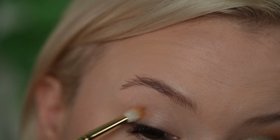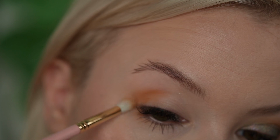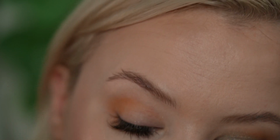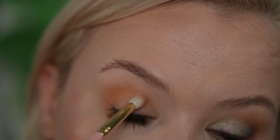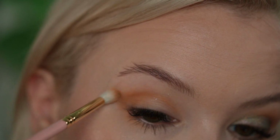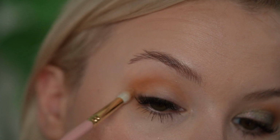So I'm just going to start this off on this outer corner, and in circular motions, just start blending it outwards. And I'm going to be bringing it in just a little bit here, but again, leaving this area a bit more on the blank side. So not bringing it in here as much, and just blending it outwards and up, and that blended so nice.